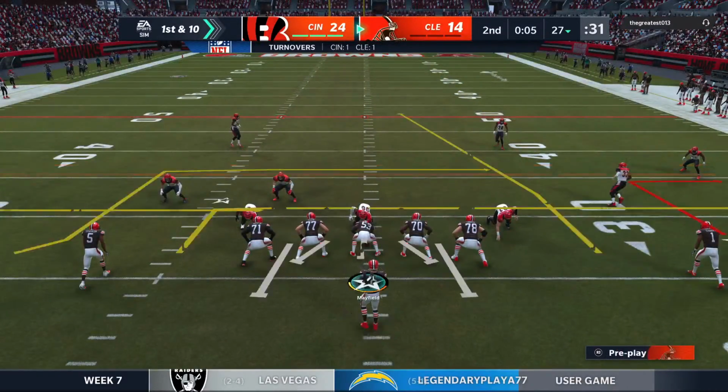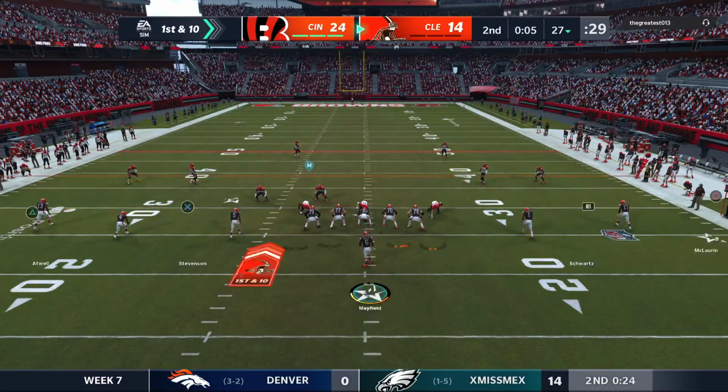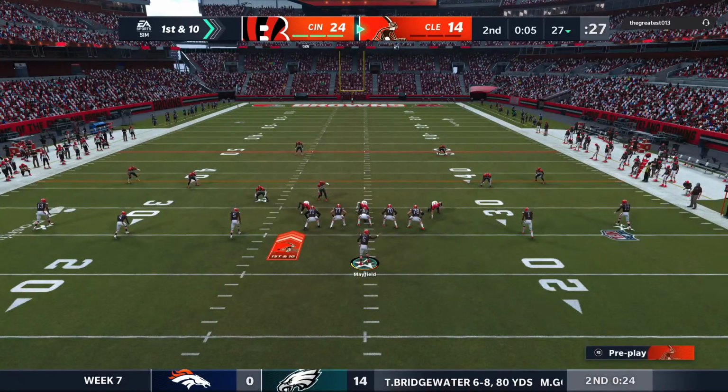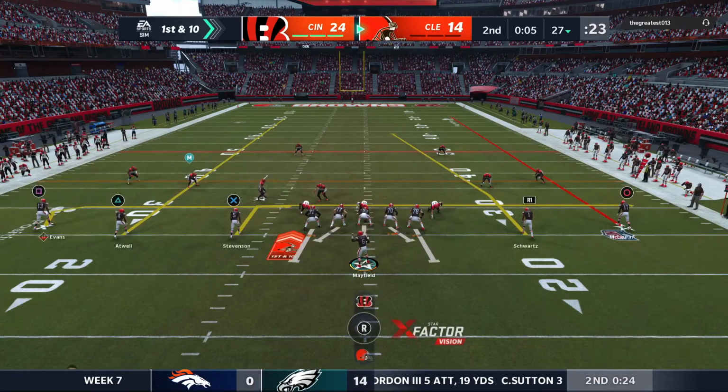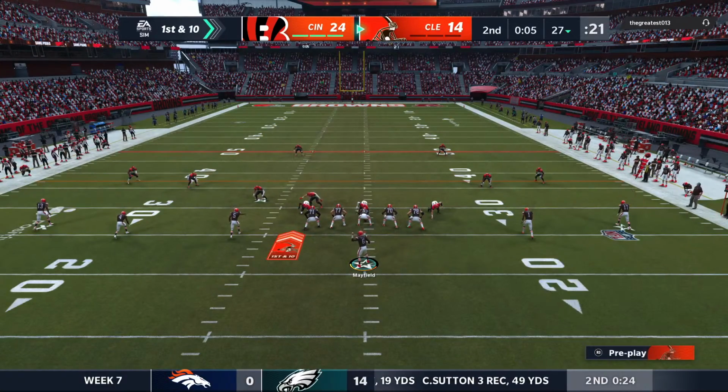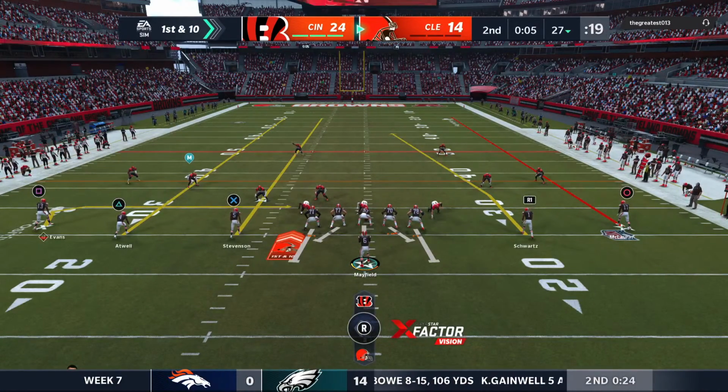Likely time for one final snap as they start out first and 10. You can't block me. You can't block me. Mike, 55. Check, 55, Mike. Watch the screen, watch the screen.